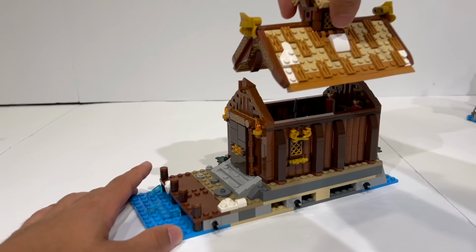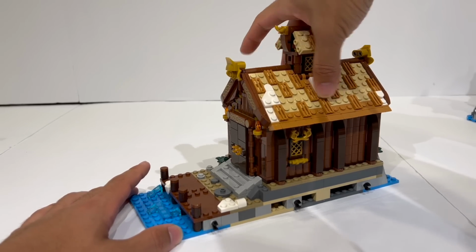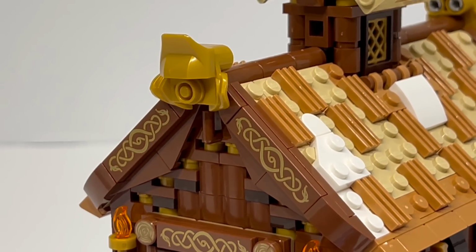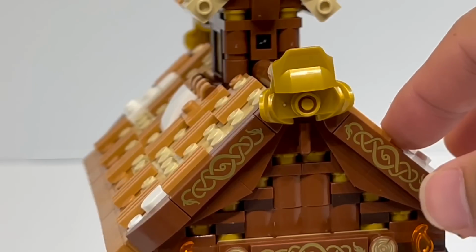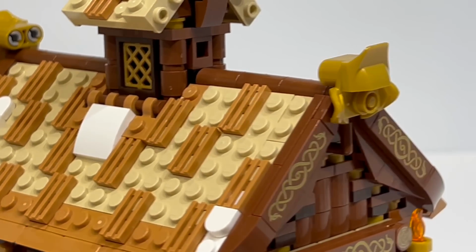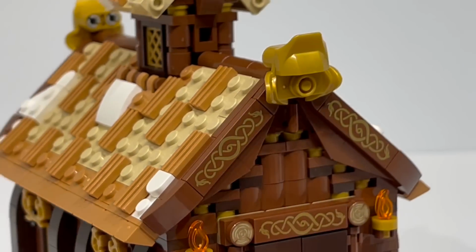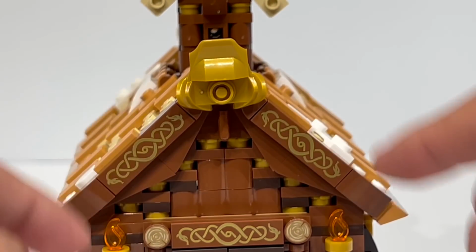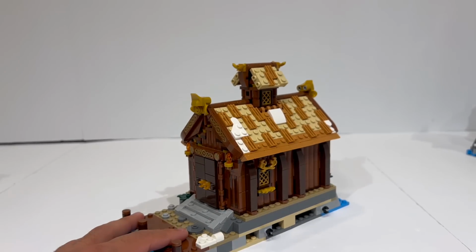Now, the entire roof lifts off. Before we lift it off, I do want to make one note of one of the coolest building techniques that I witnessed in the set, and that is for the golden pieces right here. They have reused the LEGO Ninjago Dragon's Rising Ninja Dragon Form Armor, a piece that I never thought would be reused outside of Ninjago, but they have reused these pieces. You can barely tell it's those pieces, as simply just ornamental golden designs on the building itself. Now that is a nice parts usage right there.